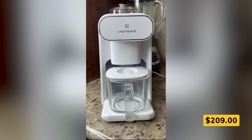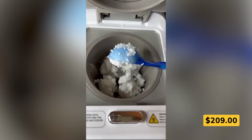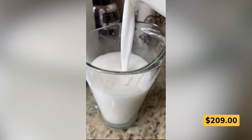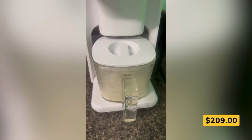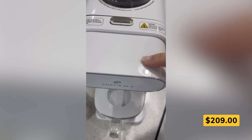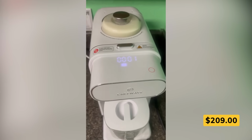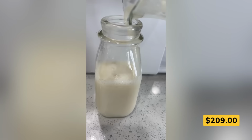Say goodbye to cartons and hello to fresh, homemade plant-based milk. This clever machine turns almonds, oats, cashews, or even coconuts into smooth, creamy milk with just the push of a button. No soaking or messy prep, just add your ingredients and let it work its magic. Built-in programs handle different nuts and grains perfectly, and when you're done, it even cleans itself automatically.